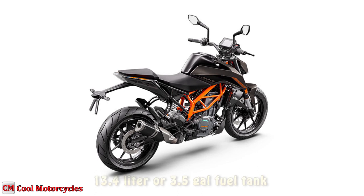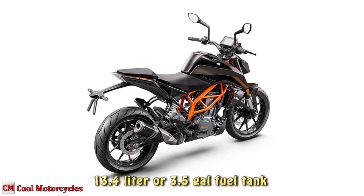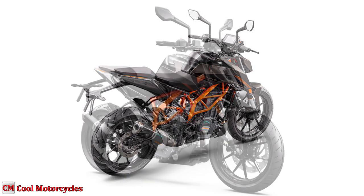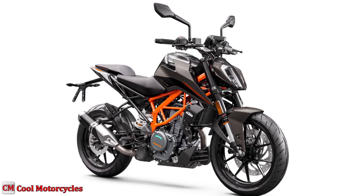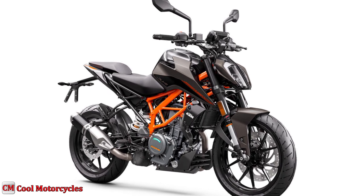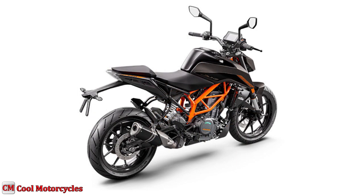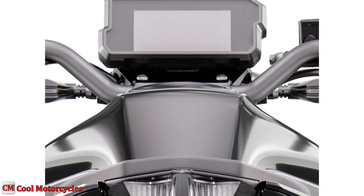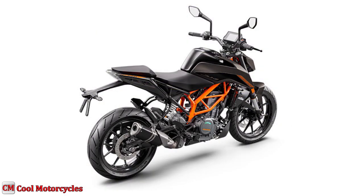The innovative and ergonomic 13.4-liter or 3.5-gallon steel fuel tank not only provides riders with perfect knee contact for attacking every corner, but also with an unbelievably long range, even when you ride as fast as you dare all day long. The KTM 390 Duke boasts an innovative multicolor TFT display, presenting all the data you need to go faster in a clear-cut, uncluttered way.